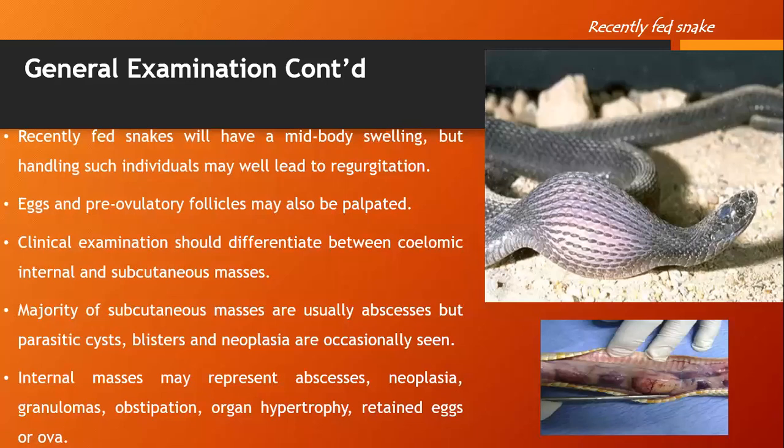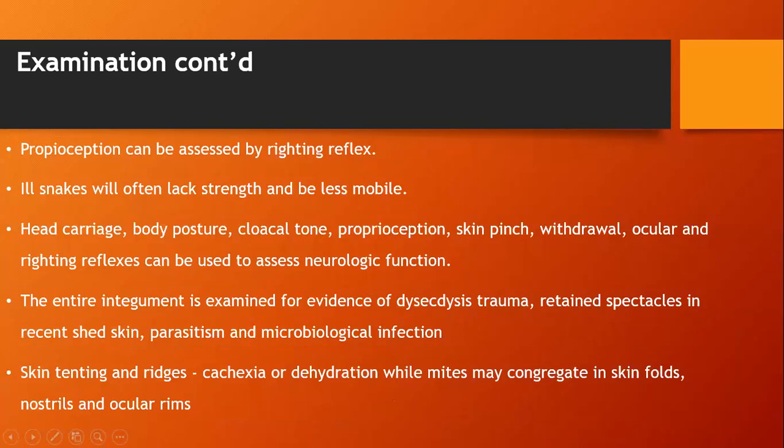So this is a continuation of the examination. The righting reflex is very important, especially when you are concentrating on the neurology aspect rather than the nervous system. The righting reflex is whereby when you place a snake, or when a snake is loose, it goes back to its original position. So proprioception, which is used to advise on the righting reflex, is important when you are checking for neurological signs or other neurological abnormalities.